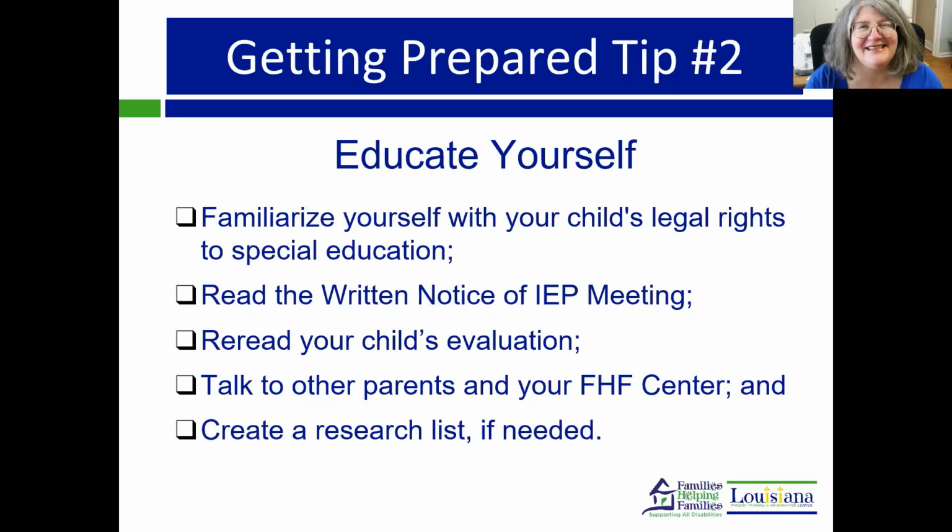The Individuals with Disabilities Education Act, IDEA, requires school districts to notify parents of the meeting early enough to ensure they'll have an opportunity to attend and to schedule the meeting at a mutually agreed upon time and place. Even though the law does not require parents to notify the school if they are bringing anyone with them, we believe parents should always disclose this in advance. It helps with a positive relationship between parents and the school system.